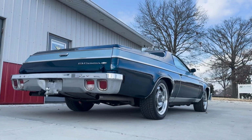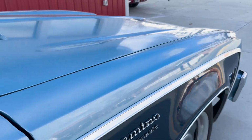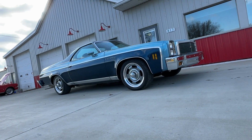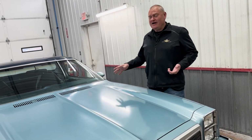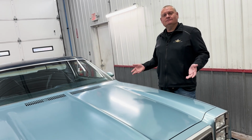Today, we're taking a look at this 1976 Chevrolet El Camino Classic we recently upgraded at V8 Speed and Resto. Now, normally we wouldn't get all wound up about a malaise 70s mellow mobile, but we had fun modifying this El Camino. And now, it's like a whole new car, or truck.